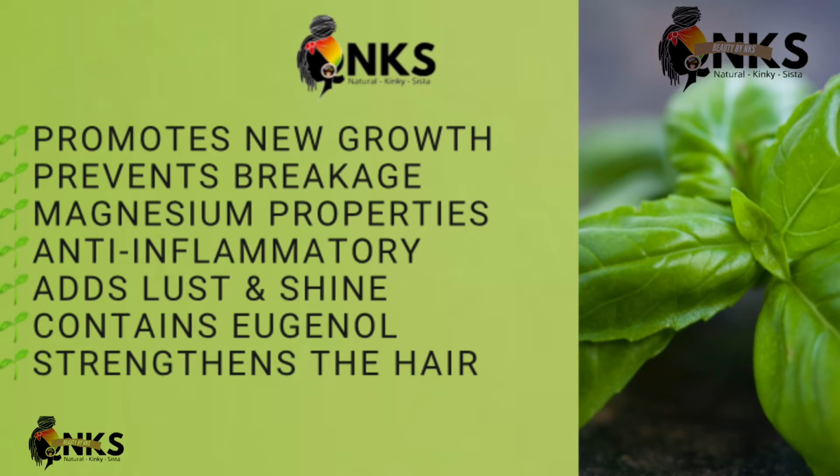I also put basil in this formulation. And this little herb is a powerhouse for extreme hair growth. Although it has the same properties as the other herbs listed in the video, it produces new healthy hair that becomes so strong and dense. If you're using basil, it will help to protect your hair from breakage and also it helps to promote blood flow to the scalp due to its magnesium properties.